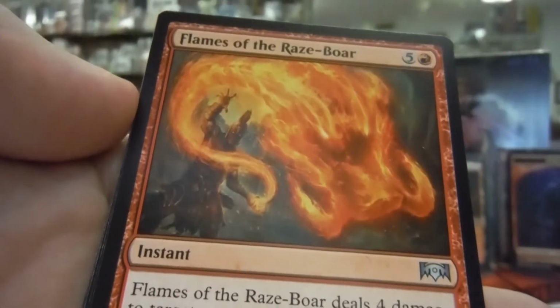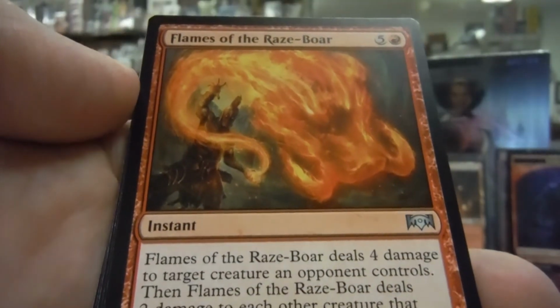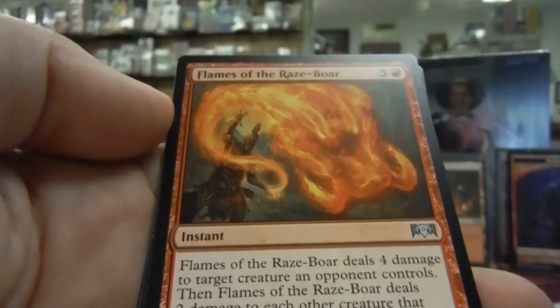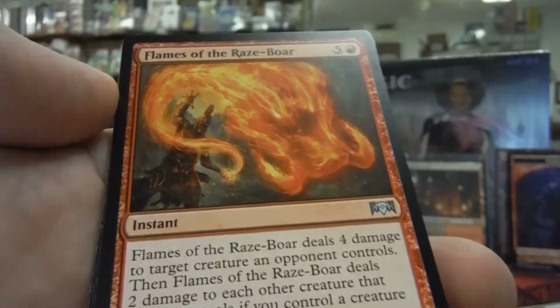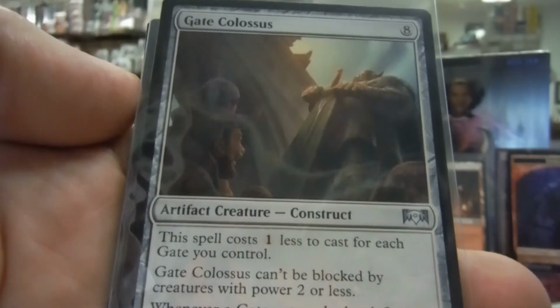And you're just not interested in him. Oh, sorry. Oh, no, it's okay. You did that last time with him, too. That's funny. Let's give him some love. Okay. Sorry. Sorry, Gate Colossus, yeah.